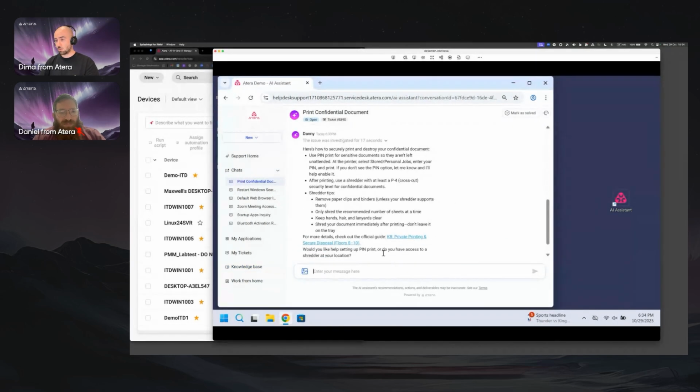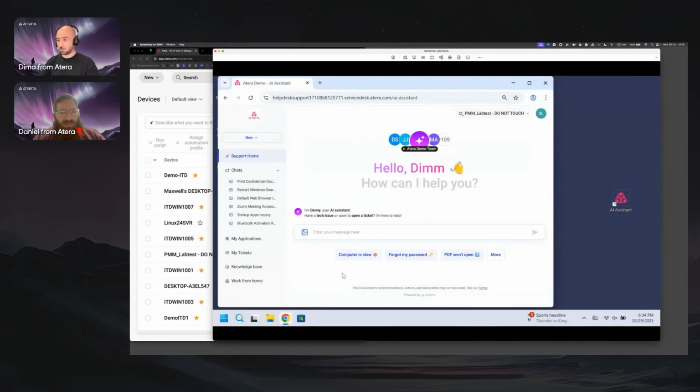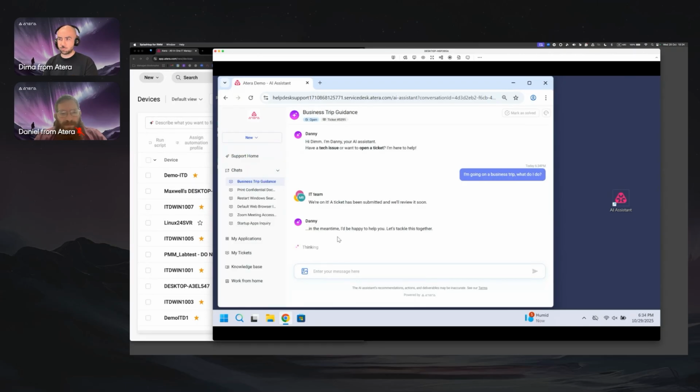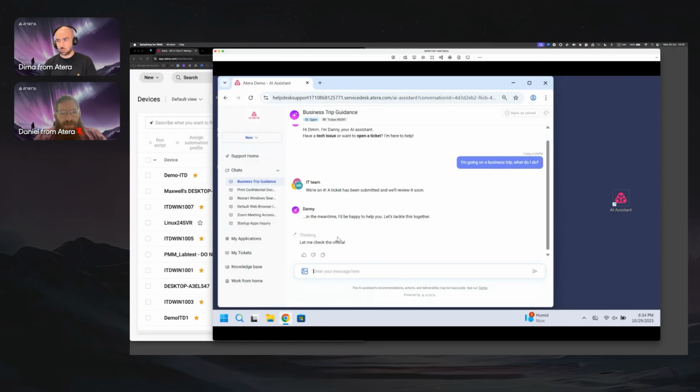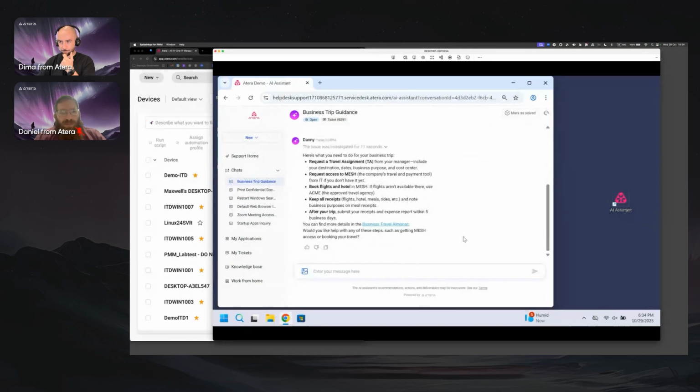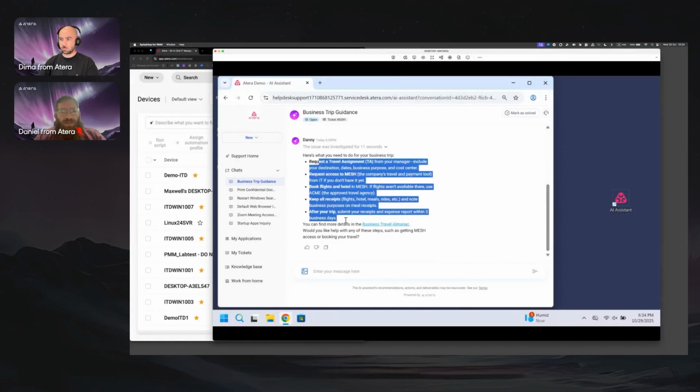So this is the chatbot instruction, or let's do something more vague, like: I'm going on a business trip. What do I do? I gave it zero context about my organization, and now it's looking into the knowledge base and trying to retrieve the information that is valuable. Yeah, so as you can see, this is the step-by-step instruction.